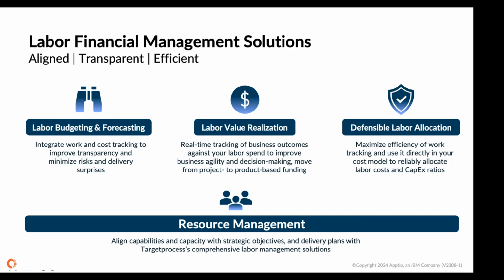How do we defend that, and how can we see those? And also we need to still look at CapEx versus OpEx ratios and be able to track those details. So by combining the solutions in Apptio and Target Process together, and the integration that we have now that allows us to do that, it really gives us that full picture of resource management and our ability to track and see all of those details.